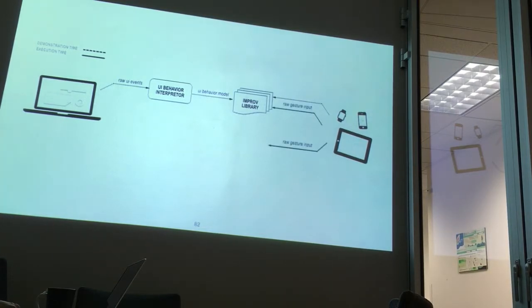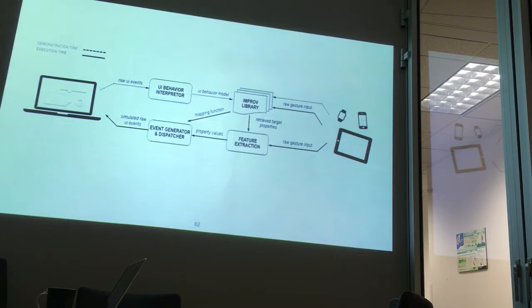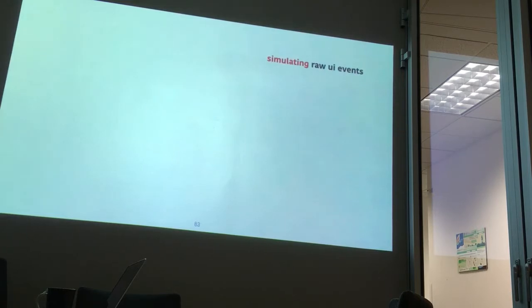So at runtime, users start by issuing some sort of input. So first, it's important that we use the user's input to retrieve the type of UI behavior from the Improv library. And once it's retrieved, we extract properties, taking their values, feed them into the mapping function from the UI behavior model, also from the library. And then what we do next is very important. We generate events again that are dispatched to the application to simulate what the users desire to happen. And I'm going to explain this process in more detail.